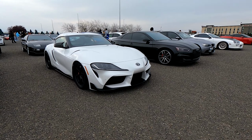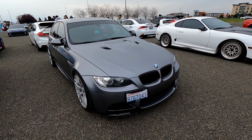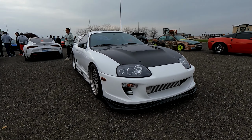Then we have an Audi here and the M3 that I've seen at other car shows. I will record similar cars across multiple events. It's just kind of what I'm drawn to. This Supra was also at one of the last events, but the hood was open, so here's a shot of it with the hood closed.